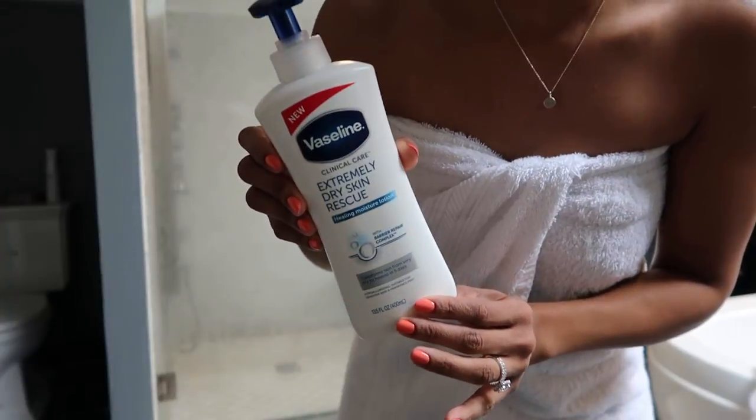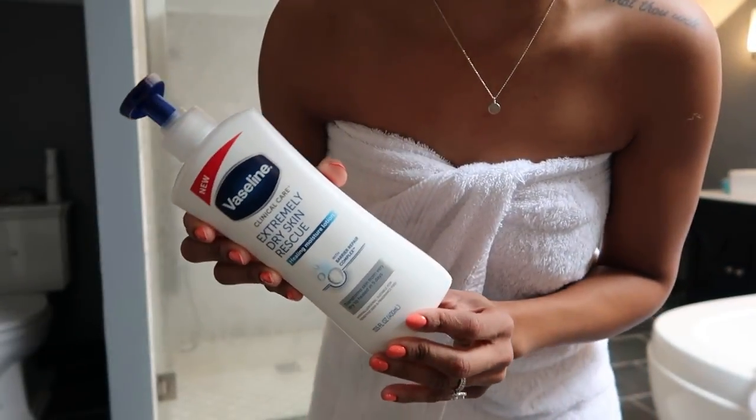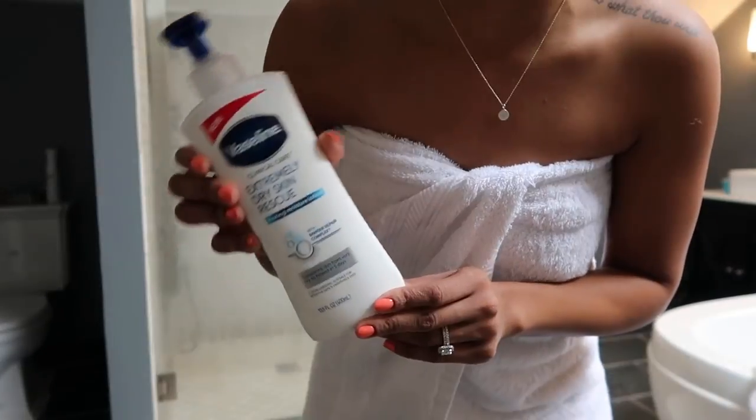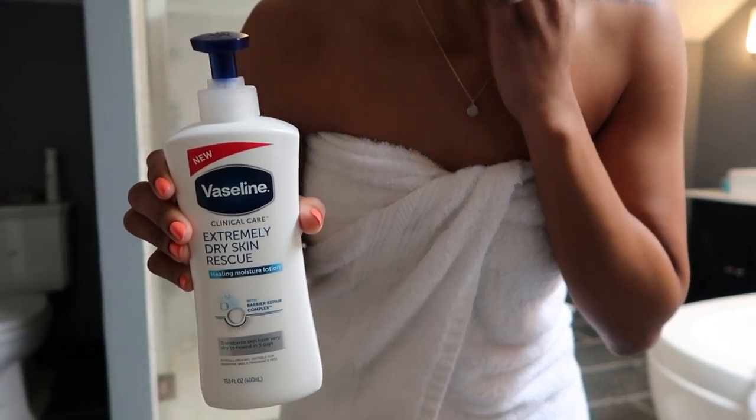Hey you guys, it's day 5 of this Vaseline Clinical Care Extremely Dry Skin Rescue Challenge, and I just got out of the shower and I'm about to apply my lotion. This is the 13 and a half fluid ounce bottle of my Extremely Dry Skin Rescue, you guys, and I'm so excited because I use a lot of this stuff, so this size is really gonna do me well.